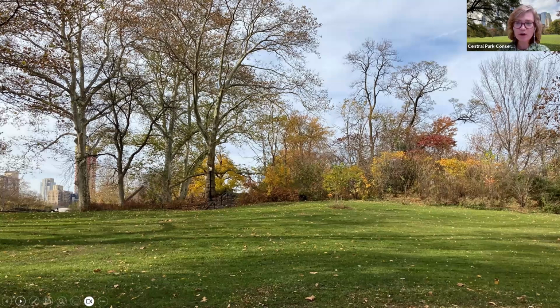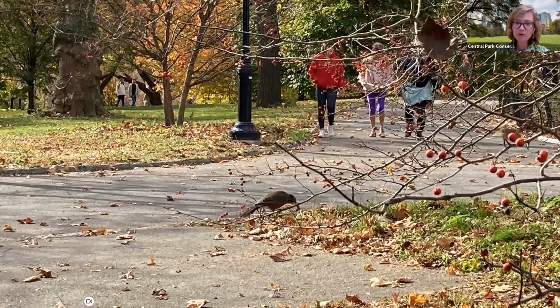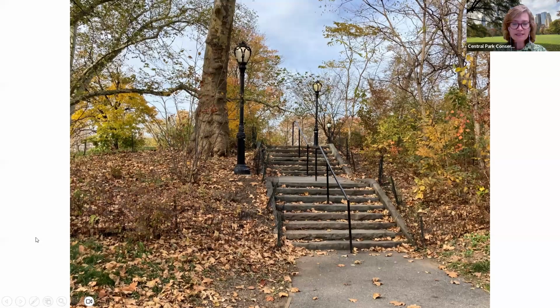Now, this is an area of the park at about East 72nd Street. And as we make our way into this area, we can't help but notice a robin who is enjoying some hawthorn berries. Everyone is dining in Central Park, no matter the way that they do it. And then we see some stairs that almost seem to lead to nowhere.